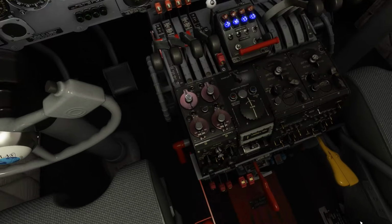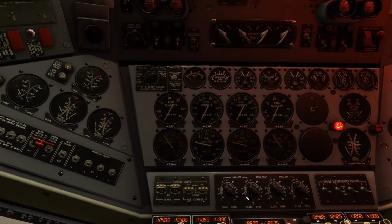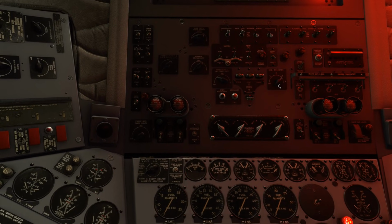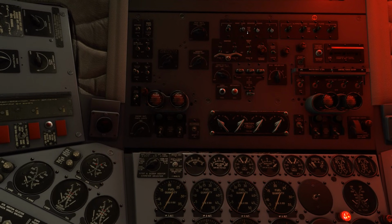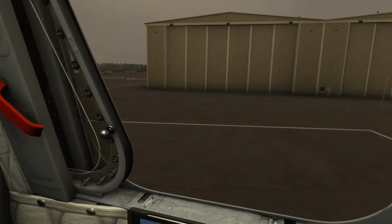Start the number 2 engine. And again, back up to the overhead panel, number 2 igniters on. Start selector over to engine 2. Booster pump on to low. And engaging the starter.